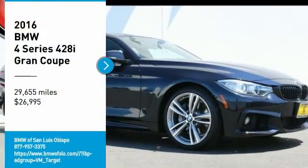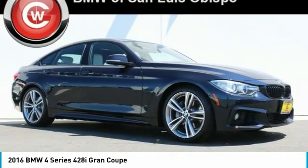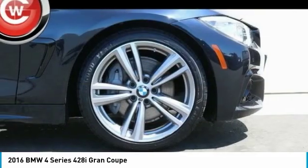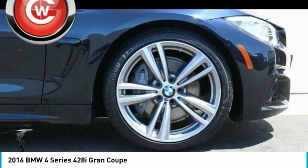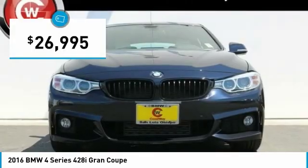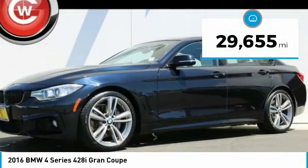Come test drive the 2016 BMW 4 Series. The BMW 4 Series is a powerful machine which comes with impressive handling, upscale interiors, and it delivers on BMW's ultimate driving machine and is priced below $30,000. This vehicle has less than 30,000 miles.